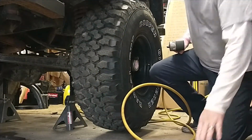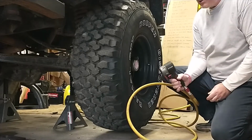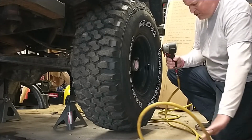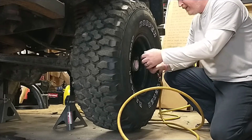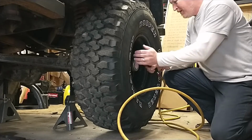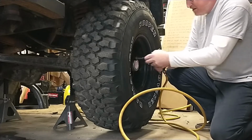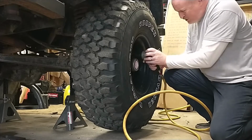Well, I picked up one of these Earthquake XT stubbies from Harbor Freight. Tell you what, it's got some pretty good torque to it, and it's really lightweight. Let's see if we can get these off with the compressor kicked on.